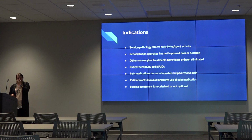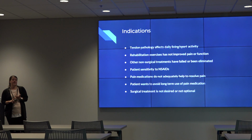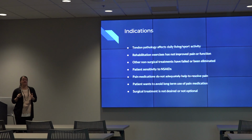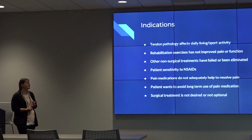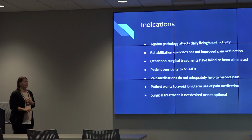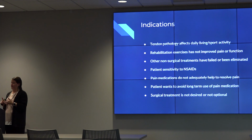So indications are pretty much anything. So if rehab doesn't work, if they have a sensitivity to NSAIDs, if they don't want to use pain medication, which nobody should because everybody is getting addicted to it, if surgical treatment is not desired or not optional, or if it is affecting daily life and sport activity.